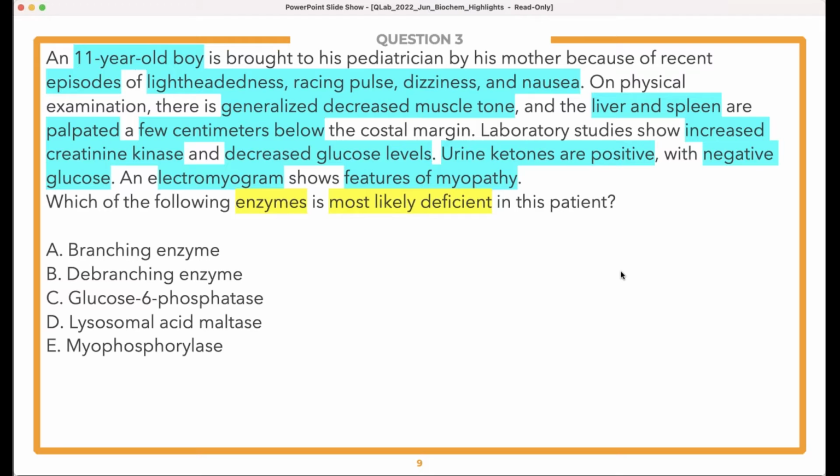E, myophosphorylase. D, lysosomal acid maltase. C, glucose 6 phosphatase. B, debranching enzyme. A, branching enzyme.